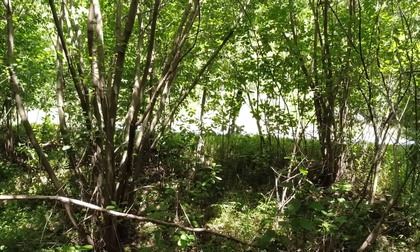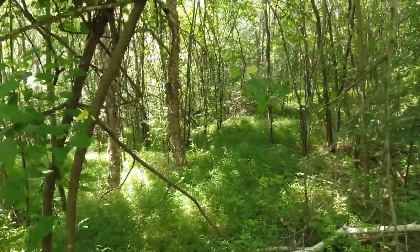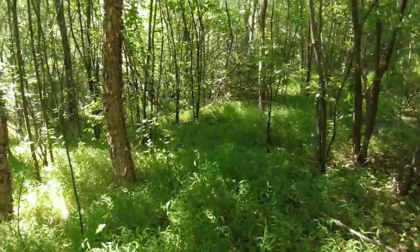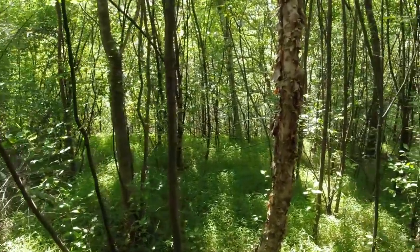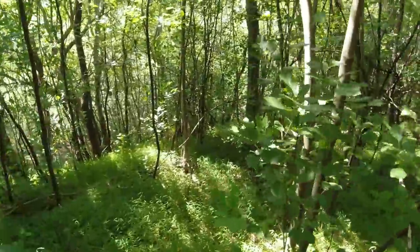All right, so I am in the woods now. My scooter is right there. And I'm going to search this area to see if I can find what I saw on maps. It's really thick here, so it's gonna be a needle in a haystack type of thing. But we gotta at least take a chance and look.